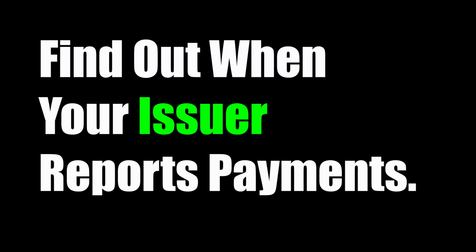So the first way that you can do it is you can actually find out when your issuer reports payments. And if you do figure that out, the reason why I say that this is a big deal is because when you do figure that out, you can basically say, when can I get to below 30% utilization? If you have a low credit line and then you have a very high amount of credit that you're using, then you may be at 50, 60, 70% credit utilization. But how can you get that down to below 30%? Even better, get it down to below 15%.